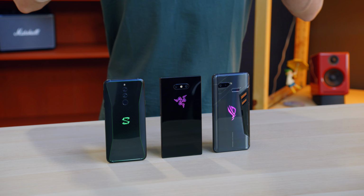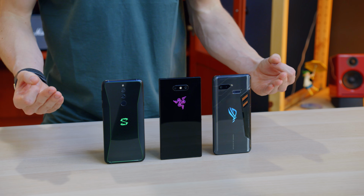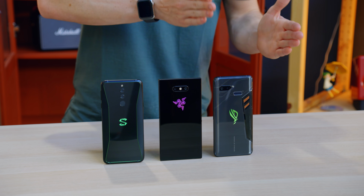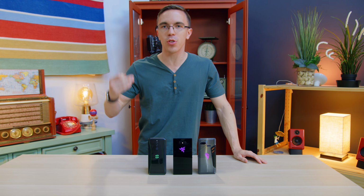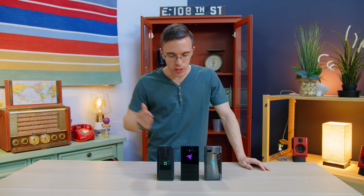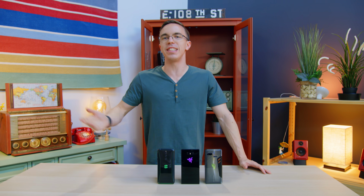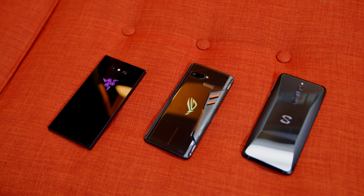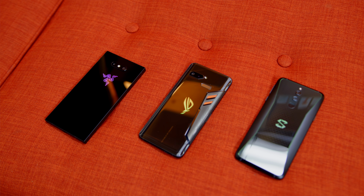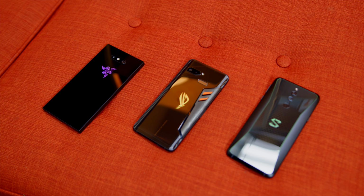All three phones have the very familiar Snapdragon 845 inside, so the ROG is slightly clocked higher, but the main difference between the three is that the Black Shark has an optional 10GB of RAM option, whereas the others only top out at a measly 8 gigs of memory. Coincidentally, they all have the exact same size 4000 mAh battery, which is a good thing for gaming, but from here, the differences start to stand out just a little bit more.